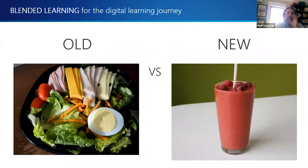Now, when I talk about blended learning, it is important to think about the old style of blended learning. When we talked about this, it's often a lot more like a tossed salad. If you look here, you've got the tomato, the lettuce, and the cheese and all that. So if you think about the old traditional blended learning, maybe I do an ILT, some instructor-led or face-to-face, with some WBT, maybe I put some SharePoint job aids out there and available. But each of those pieces typically is standalone, and I could take them out and they have their own value.